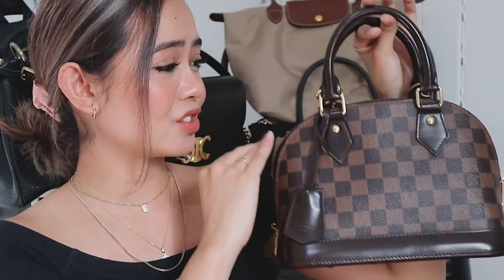And now to one of my favorite bags as well, next to that Balenciaga that's gonna say bye. So ito na yung new favorite bag ko ever. It is my Louis Vuitton Alma BB. Here it is. It's just so beautiful. It's this dome bag with the damier ebene or ebin. I'm not sure how you pronounce ebene or ebin.